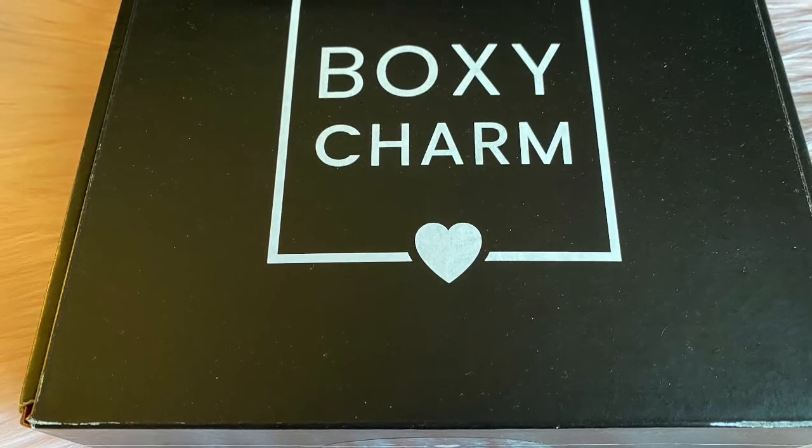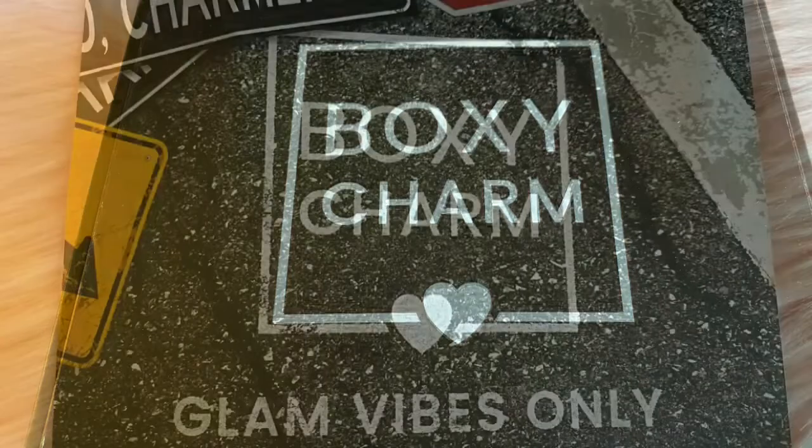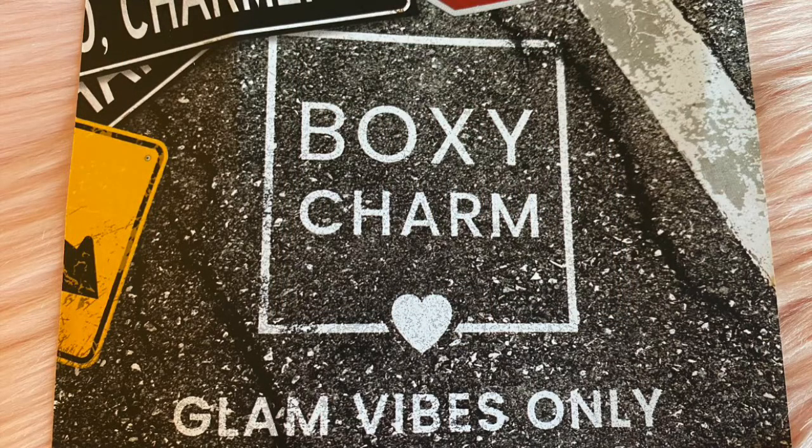My BoxyCharm just got here for the month of September, so let's take a look. The theme for this box is Glam Vibes Only. I got variation number 44. This little card tells me more about the products and the prices.